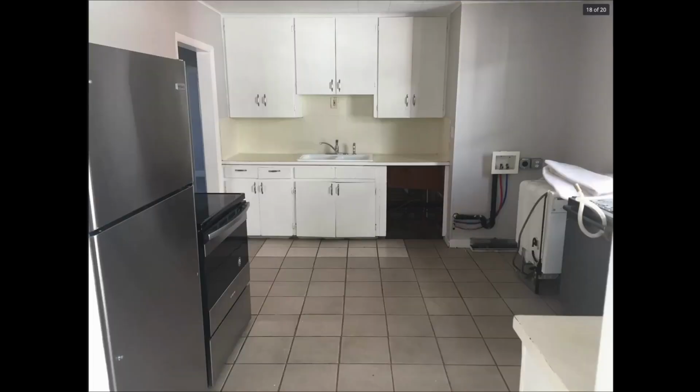So you've got a house in the back and you've got a house in the front, which is being rented as 2 separate units. Assuming that this is something that you would be interested in, let's jump into this a little bit further and actually analyze the numbers.